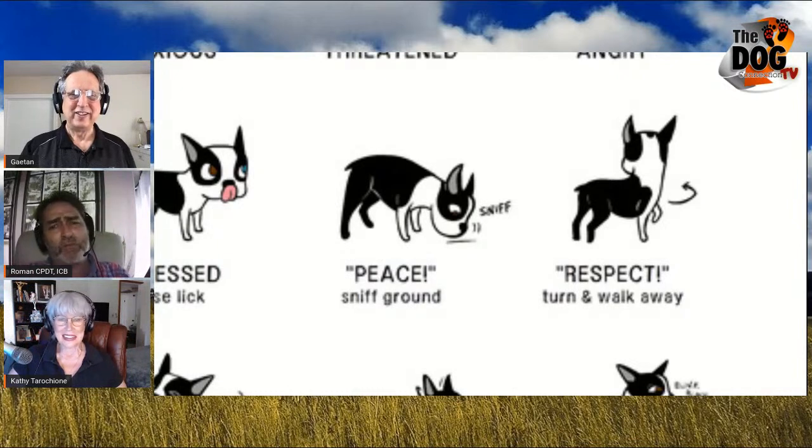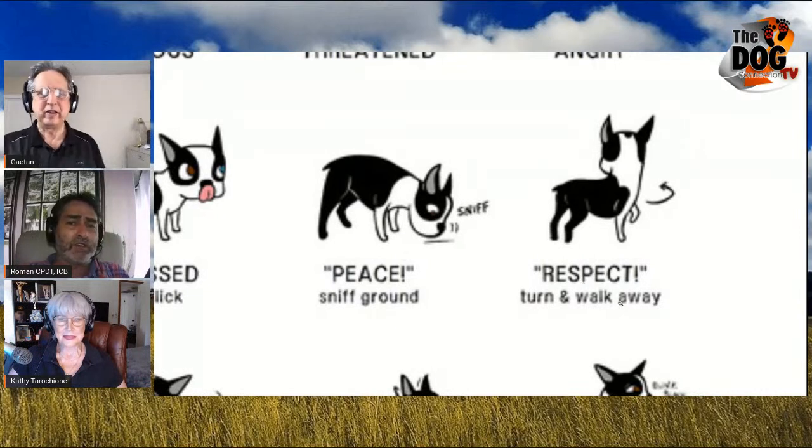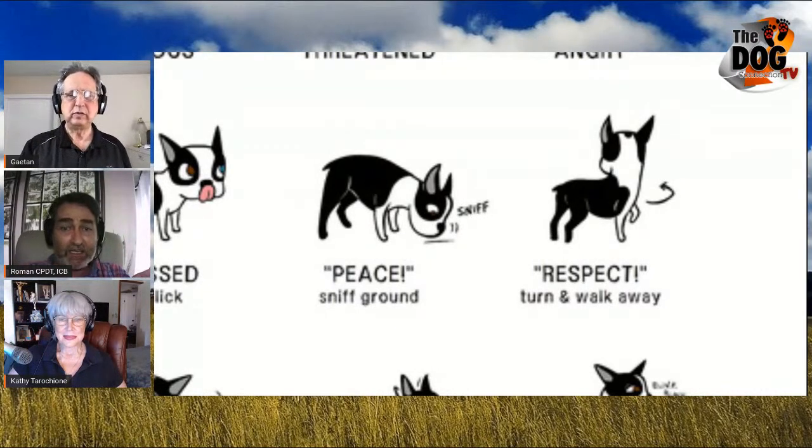Now, the term respect in that picture, I feel, is not accurate. So the dog is looking away, lifting his leg. It's a displacement behavior. The dog says, I am stuck in my place. I have nowhere to go. I don't want to interact with you.